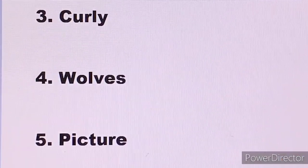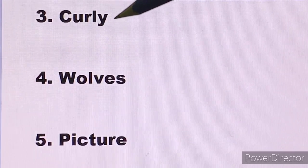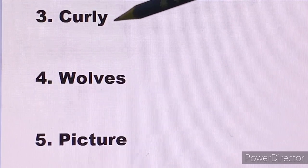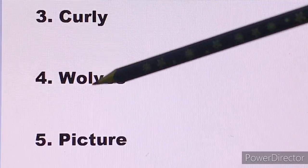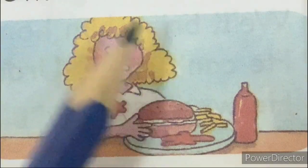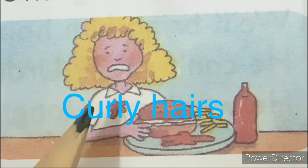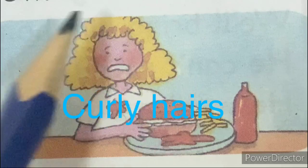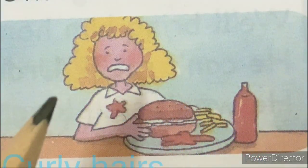Number three is curly. C-U-R-L-Y. Curly. Now you can see this girl, the hair of this girl is curly. See? Wavy hair, not straight. Curly hair is like this. I will show you the picture of curly hair, okay?